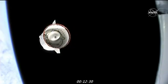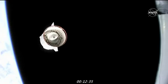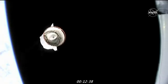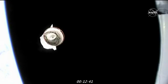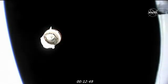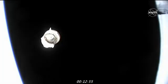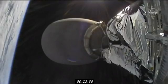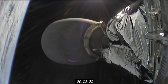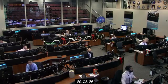Next major milestone coming up in just a few moments: we will begin the nose cone deploy, revealing those bulkhead thrusters underneath. Those will be used for some of the burns throughout Cargo Dragon's next 24 hours as it begins its approach to the International Space Station. And we've heard confirmation of nose cone deploy and some good checkouts of those thrusters.